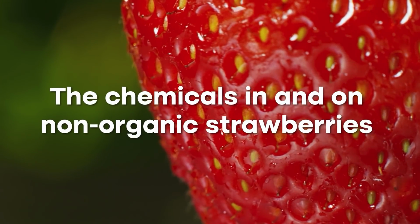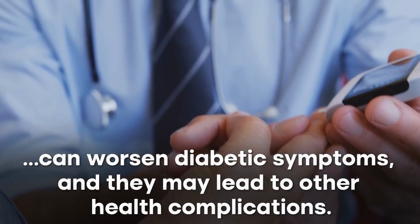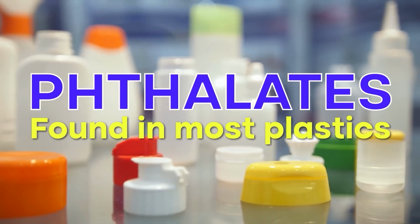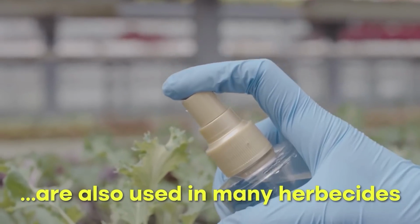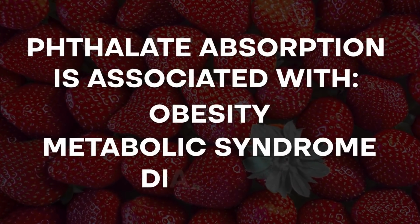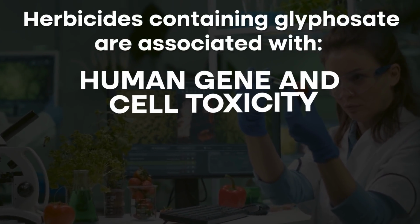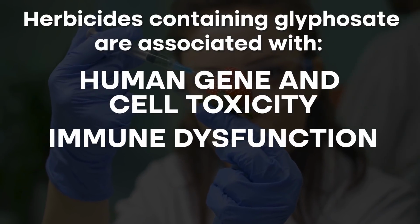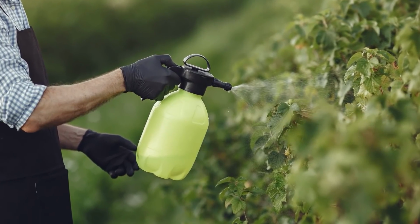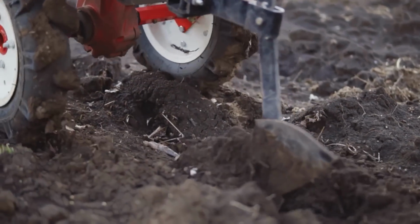Unfortunately, the chemicals in and on non-organic strawberries can worsen diabetic symptoms, and they may lead to other health complications. Phthalates, found in most plastics, are also used in many herbicides. Phthalate absorption is associated with obesity, metabolic syndrome, and diabetes. Herbicides containing glyphosate are associated with human gene and cell toxicity, immune dysfunction, infertility, and cancer. Strawberry growers often treat their fields with these poisonous chemicals before they plant their product, thus polluting the soil.